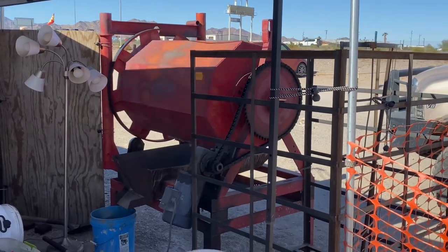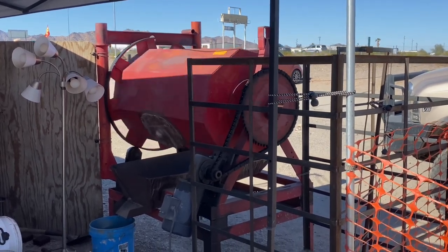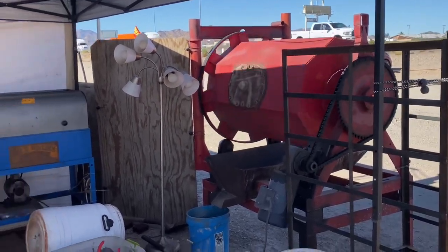That's a rock tumbler. This thing is bigger than a 55-gallon drum. Wow. Never seen a rock tumbler handy like that before.